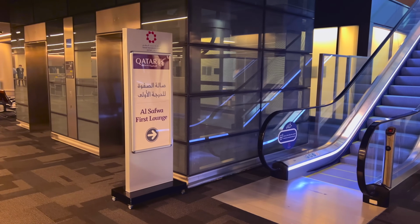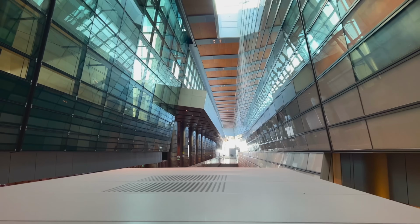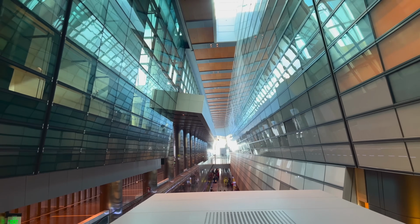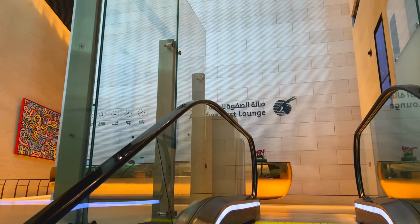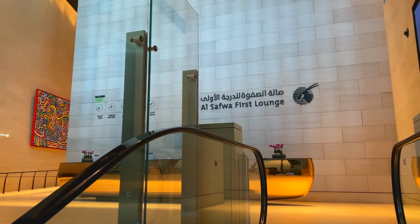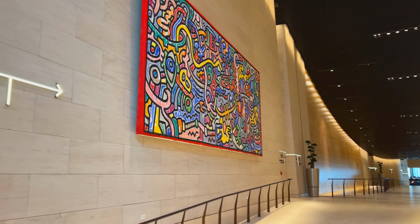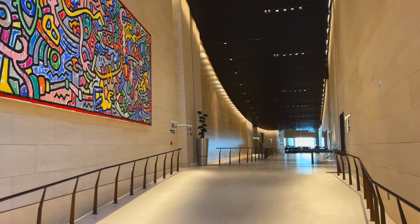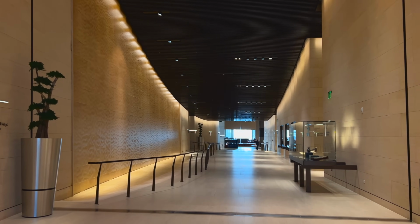After clearing my private immigration and security check without another passenger in sight, I followed the sign up the escalator to one of my favorite lounges in the world, the Al Safwa First Class Lounge. This lounge opened with the new airport in 2014, but it feels like it could have opened just yesterday. In many ways, the grand halls of the lounge feel like something out of a museum, which does make sense given that there are several objects on exhibition throughout.